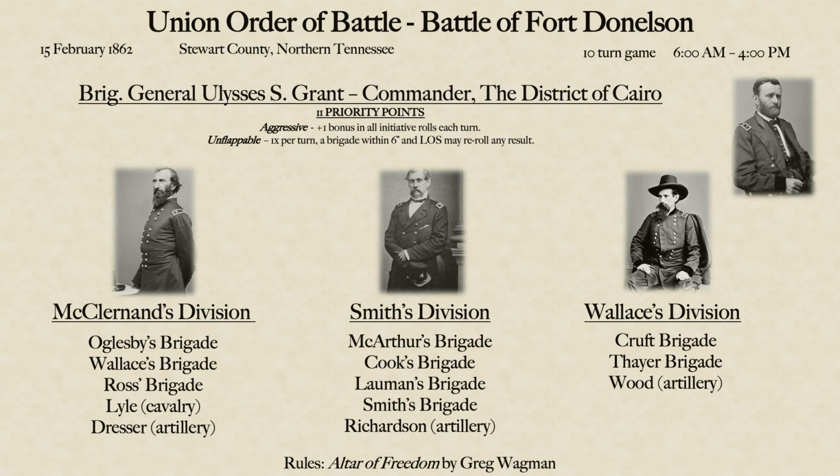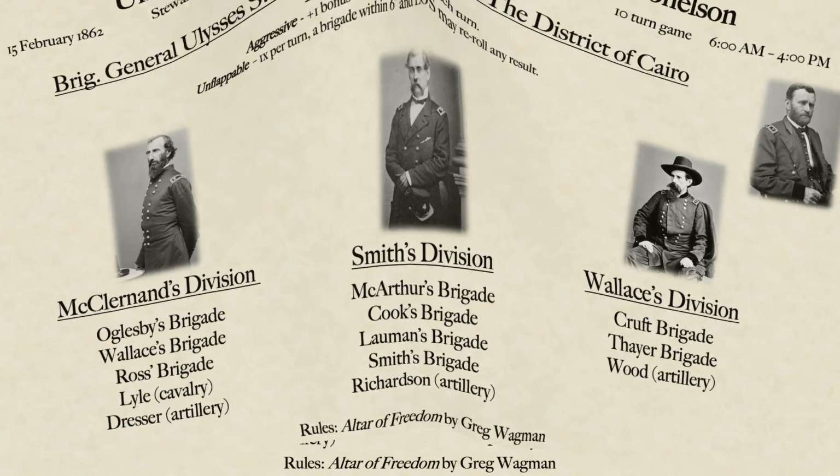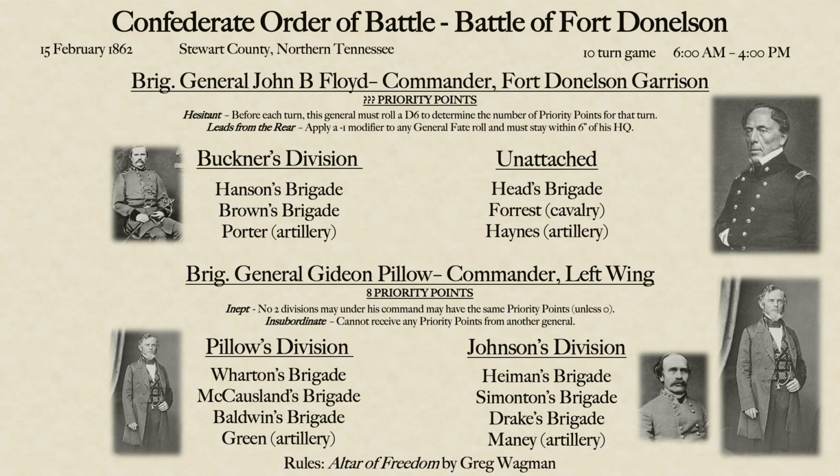Our players are going to take both positions for the Confederates and the Union brigades throughout our gaming of this, with the Union side taking on the role of Ulysses S. Grant, the Confederates taking on John Floyd and Gideon Pillow's commands. We are going to replay the Battle of Fort Donelson next time on Tabletop History. We hope that you will join us.